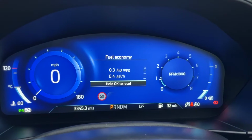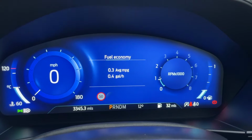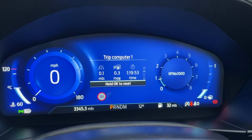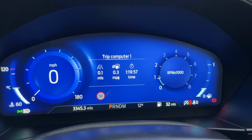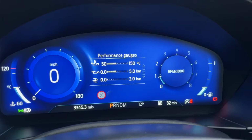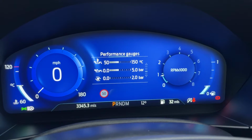We've got different fuel economy. So when we took this vehicle into stock, we disconnected the battery last night and we left it to charge. So if you're looking at the average MPG, it does do considerably better than 0.3 miles to the gallon. But obviously I've been sitting here with the engine running. So if you've got a comment saying why is the MPG only 0.3, that is why. It's just because we disconnected the battery, that's all it is.